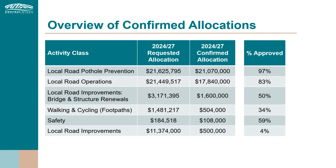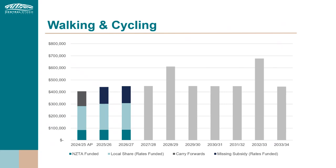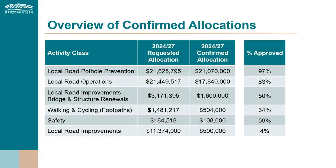I pulled out walking and cycling, I pulled out local road improvements, because those are the two that have the biggest impact. Everything else is close. We've had a conversation with council around local road operations, at 83% of that confidence. And then the bridge and structure renewals: we put in two bridge replacements and received half of that. One of the bridges looks like it should be replaced according to our bridging strategy. The other bridge had a lower level of service consideration, so the funding actually aligns to what's in our bridge strategy.